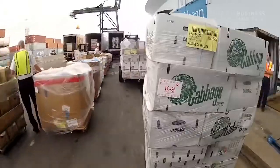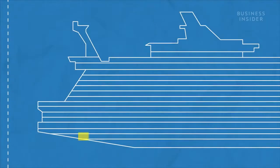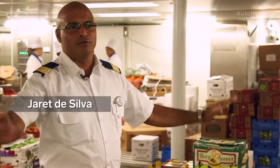We'll start on the loading dock on a Saturday. This is turnaround day, when all new food is delivered to Deck 2. This is basically a place that you would not like to be on turnaround day when we are loading. It's busy, busy, super busy.